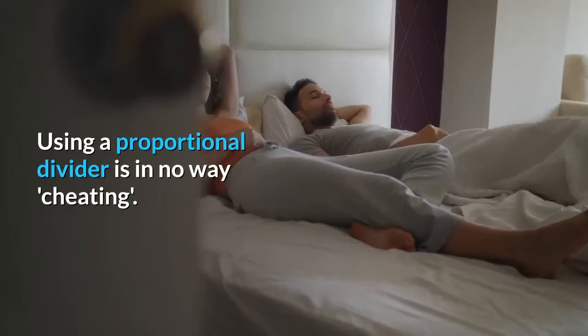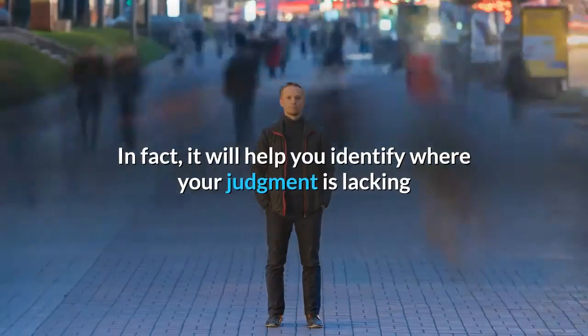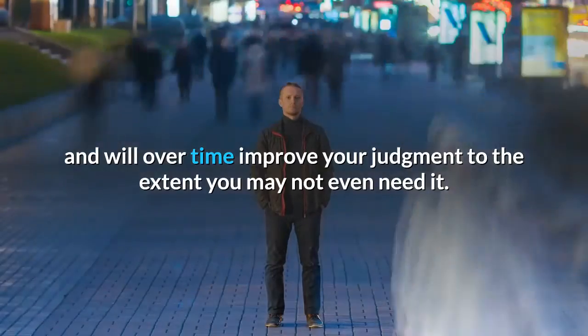Using a proportional divider is in no way cheating. In fact, it will help you identify where your judgment is lacking and will over time improve your judgment to the extent you may not even need it.